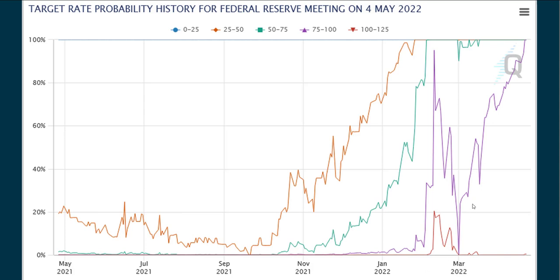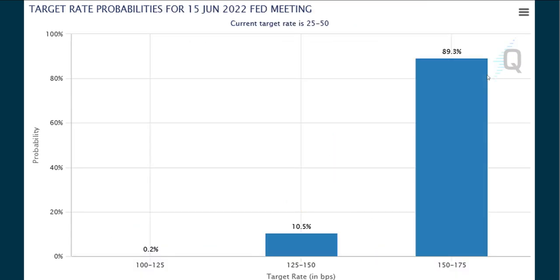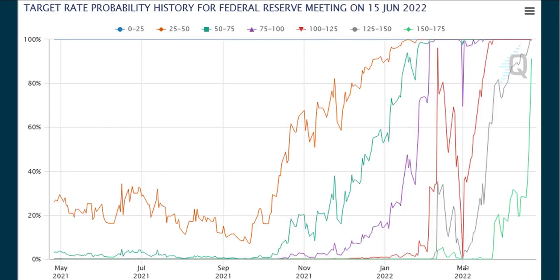The purple line, I said pink line in one of the videos, but this is purple. I do know my colors. We hadn't even really been considering this at the beginning of March. Well, all the way through March and into April, now that is the going consensus. And now we're looking out to the June meeting, where they expect an 89.3% probability that after that meeting, they're going to raise interest rates another 0.5%, and we will be at 1.5 to 1.75 as far as the Fed funds rate range. And here's just a historical chart to look at that as well.